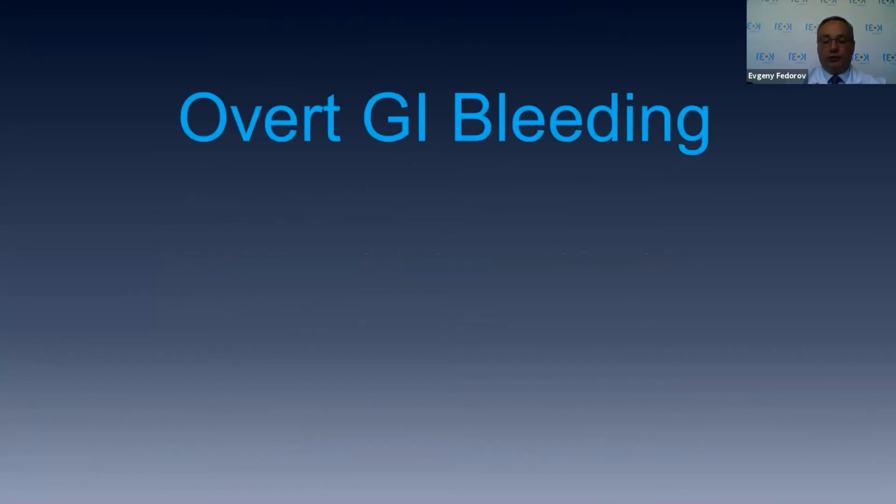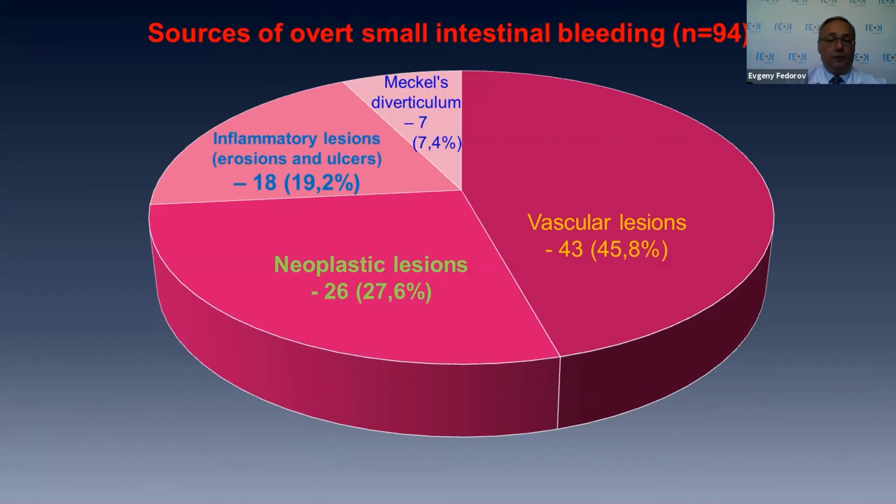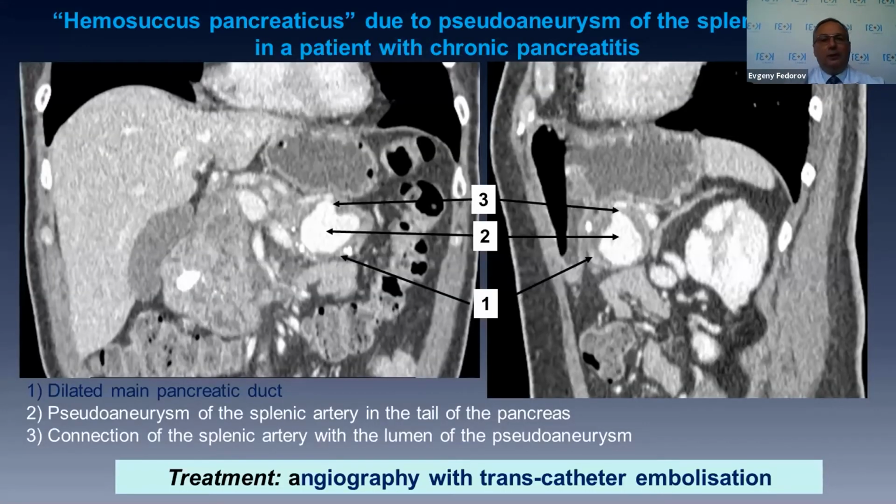Now let's change to overt GI bleeding. Overt GI bleeding, in the first place, is from vascular lesions, also in our population. But before talking about video capsule or balloon-assisted enteroscopy, we have to realize that sometimes we have such a kind of bleeding as hemosuccus pancreaticus, as in this case due to pseudoaneurysm of the splenic artery in a patient with chronic pancreatitis. And of course, we add MRI or CT angiography to the whole algorithm for suspicion of small bowel bleeding.